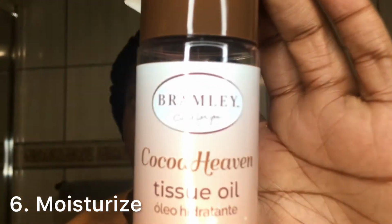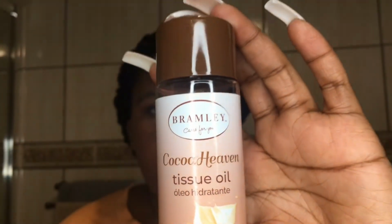To moisturize my face, and for that child, I'll be using the OG, baby, sweetie, the OG. I'll be using the Bromley Cocoa Heaven tissue oil. Gosh, I really can't emphasize the love I have for this product, the glow it has to offer to us, the citizens of South Africa, child. Wow. Oh, and please, can we not talk about the moisture, child? Don't get me started, okay? Please do not get me started.